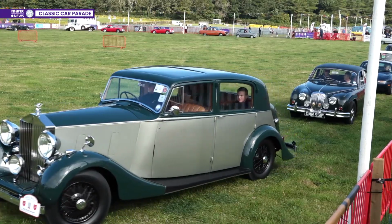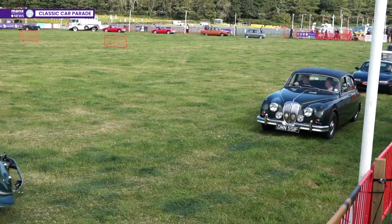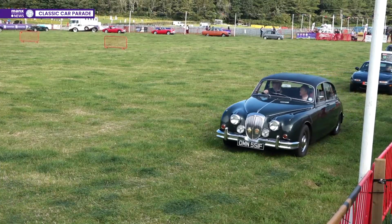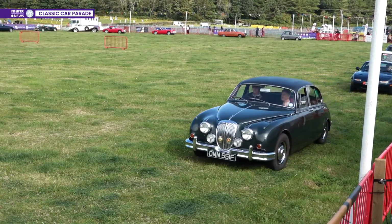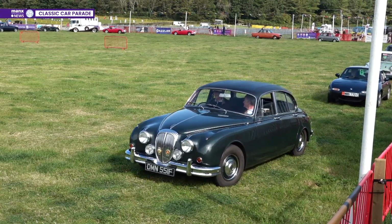Behind the Anglia is the first of our very nice Triumph Stags, Man 346, maroon. I'm not quite sure of the year, but it's built in the 70s, and they were very popular in their day.